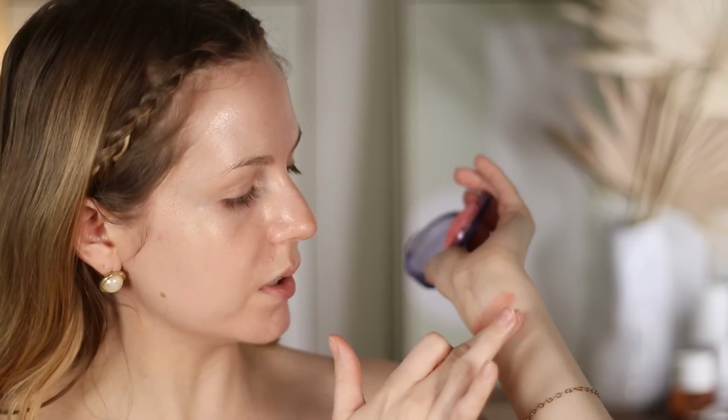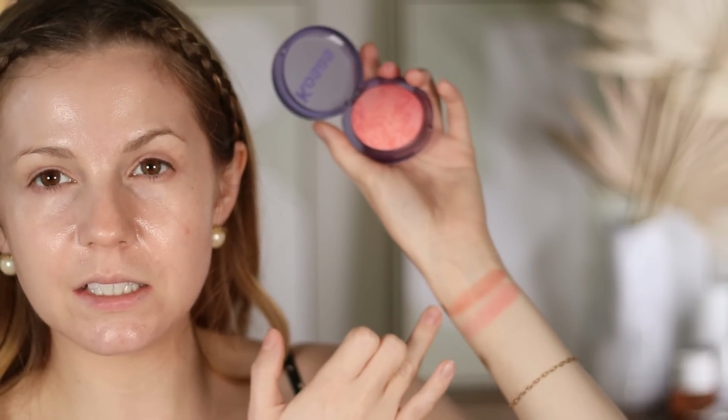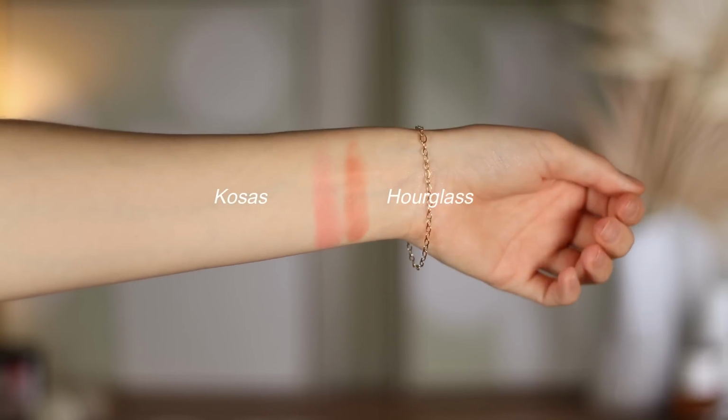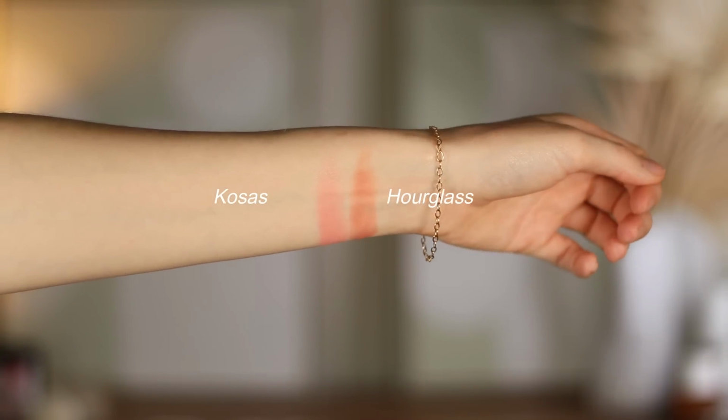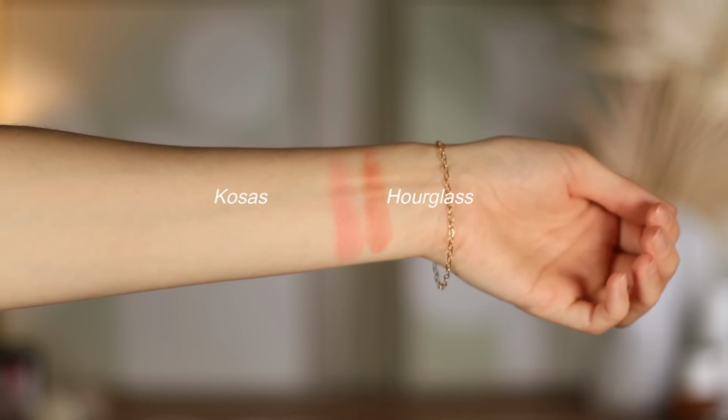But again, don't let that be a turnoff. I don't mean dry in a bad way. It's just dry in a smooth way. So here's the Hourglass. Here is the Kosas. I think that they're looking kind of similar, but with the Hourglass one, you're getting even less sheen from it. Again, a little bit more refined, a little bit smoother on the skin. None of that's a bad thing to the Kosas, but I think they're just looking a little bit different.